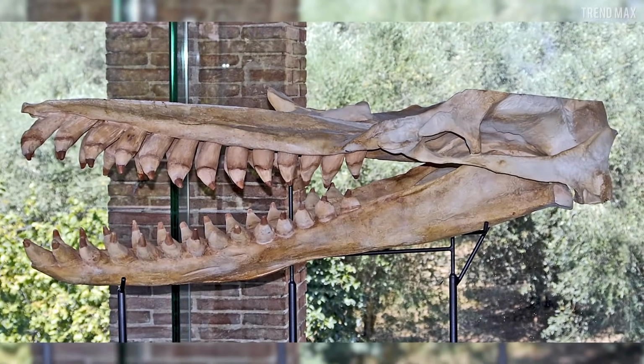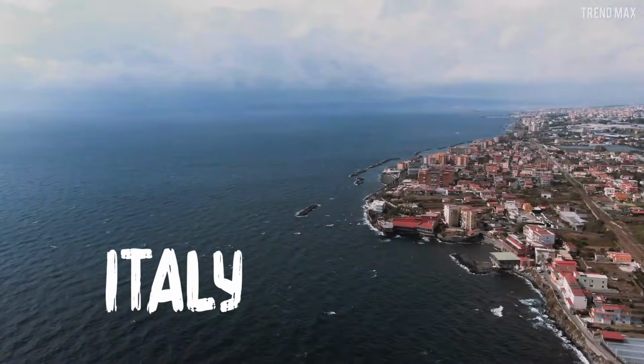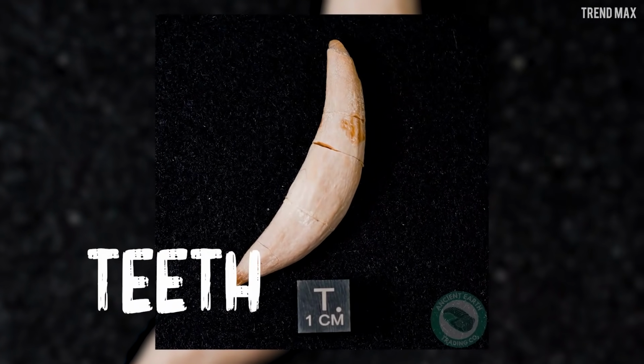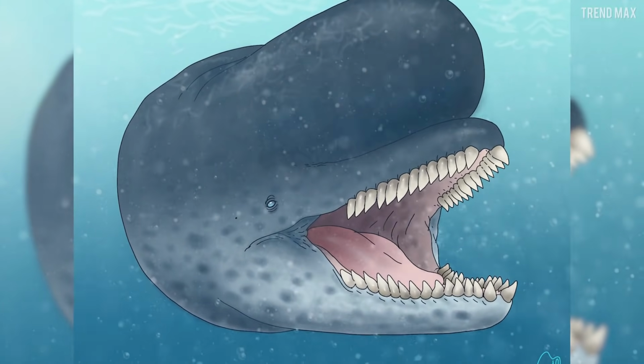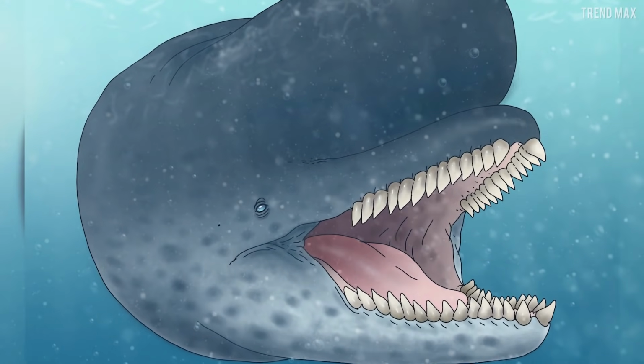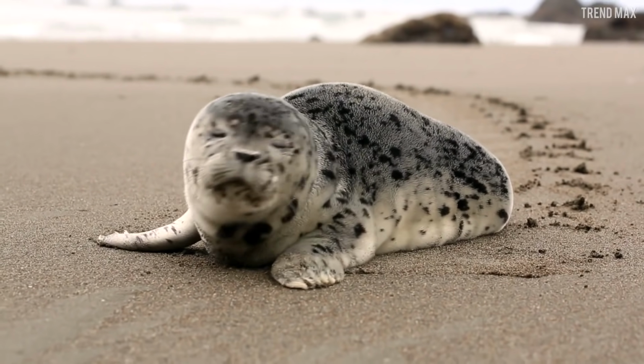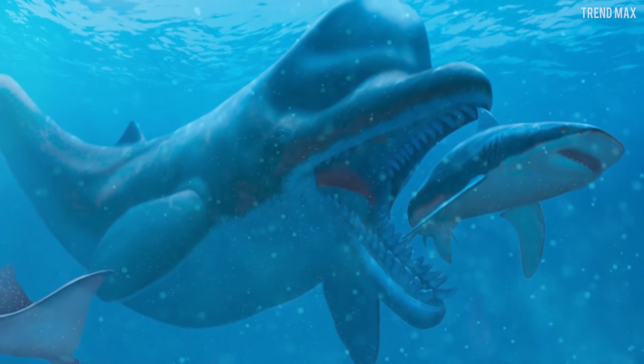The remains of this whale were found in southern Italy, and it's estimated that the animal was up to 23 feet long. About the teeth, it had 54 sharp teeth distributed in the upper and lower part of its jaws, used to get big fish bones broken into pieces, such as cephalopods, seals, and even other smaller whales. Oh my god, that is so creepy!